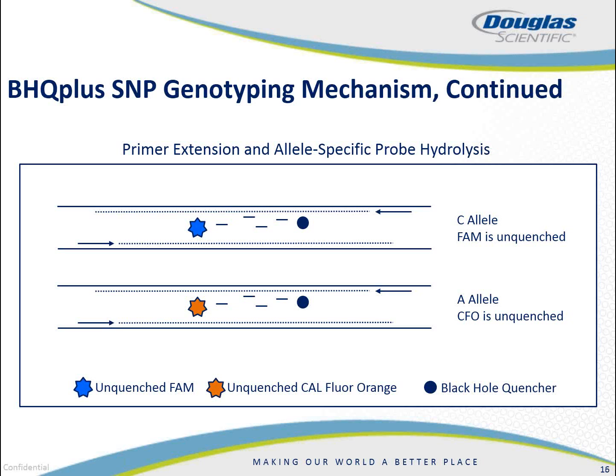As PCR progresses and Taq polymerase extends, the allele-specific probes are hydrolyzed by exonuclease activity. So as the Taq enzyme moves along and creates that second strand, it will encounter the probe and hydrolyze it. In the process, it essentially breaks it into small pieces and separates the quencher from the dye. In this case, a C allele would result in a FAM dye being unquenched, and the A allele would result in a CalFluor orange being unquenched. And this is what connects the dye color to the genomic SNP allele.